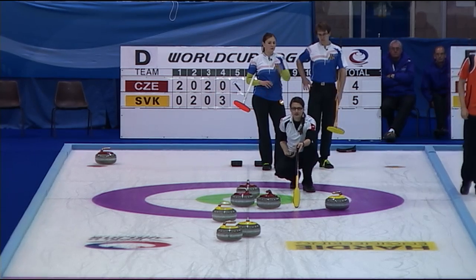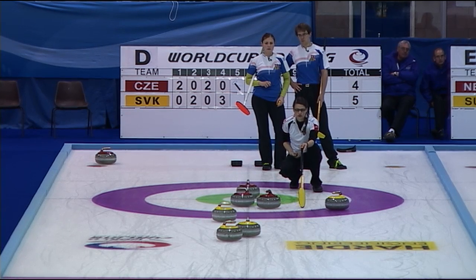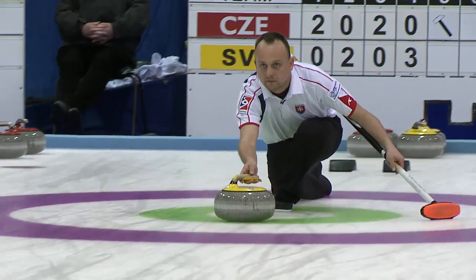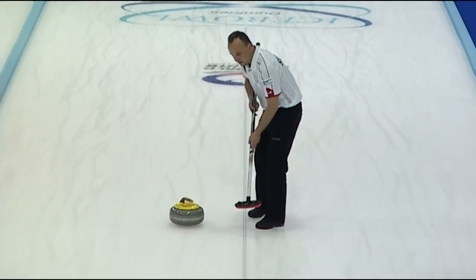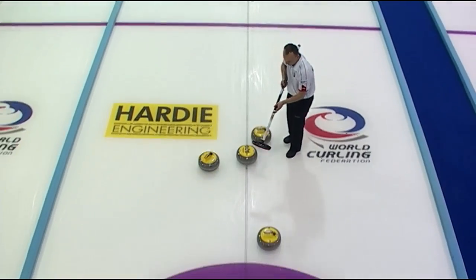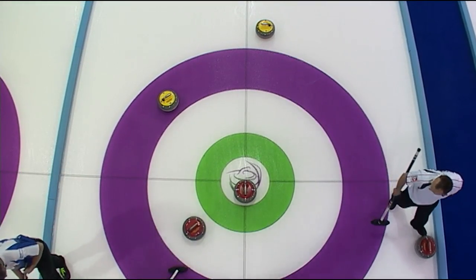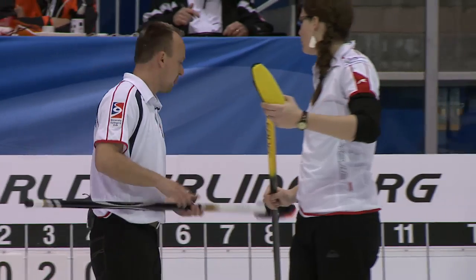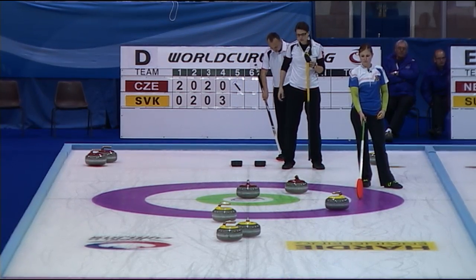Well, a good chance here to remove two of these stones anyway, with this one shot. Ladislav Derši, just waiting for this to curl a bit. Looks a little bit wide. Makes contact with both, but only removes the one. The good thing, though, is that he has pushed this back. Earlier, they were looking at a lot of red just lined up in front of the T line. Now, could maybe be an opportunity for them to get a good zone in there.